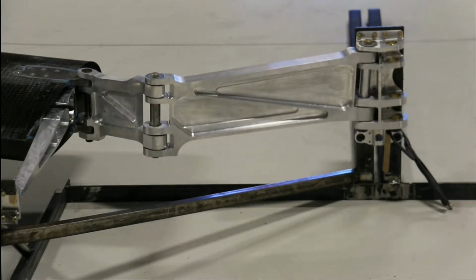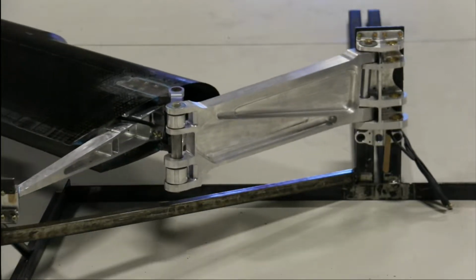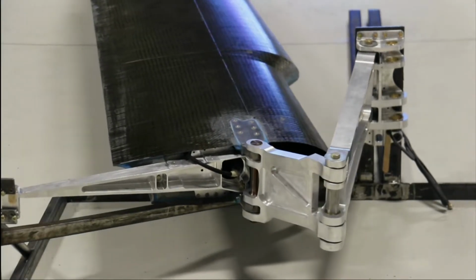I'm glad Sam came up with that. Yeah, and it looks like a pretty substantial casting, and the hydraulics, I'm sure that, is it hydraulic or electric? Electric screw right now, I believe. Okay, so it's a worm screw that drives it out.